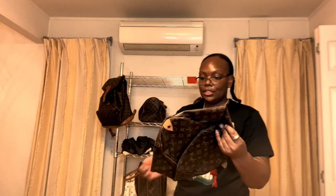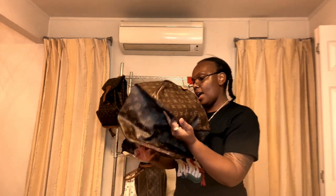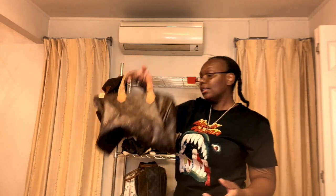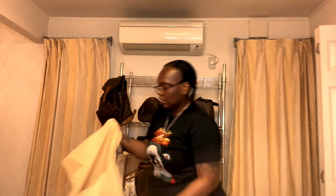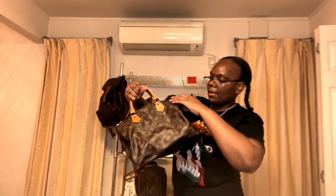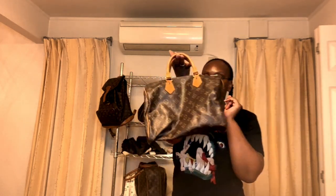All right, so I have a lot of these. This is another one of my 35s. So another one of my Speedy 35s. Put that there. That makes 2 Speedy 35s. One of my Speedy 25s, all vintage, of course. Or just my 30. This might be my 30. Yep, sorry. This is my 30. I had the pull tab replaced because it came apart, and now it's clutch.